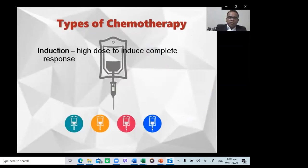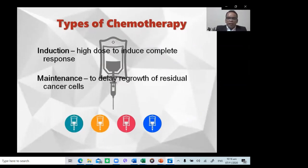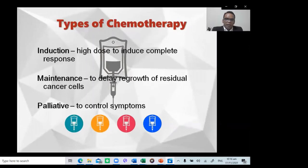Now, what are the types of chemotherapy? First, we have induction. Induction therapy uses high doses of drugs to induce complete response, as in bulky disease lymphomas. We use induction treatment. Then, maintenance. Maintenance is to delay the regrowth of residual cancer cells. Usually, monoclonal antibodies are used for maintenance treatment. We also have chemotherapy drugs like pemetrexed, which we can give as a maintenance dose for 1 to 2 years of treatment. Then, we also have palliative treatment, or to control the symptoms. If the symptoms are being controlled, then we can stop the treatment until the symptoms recur.